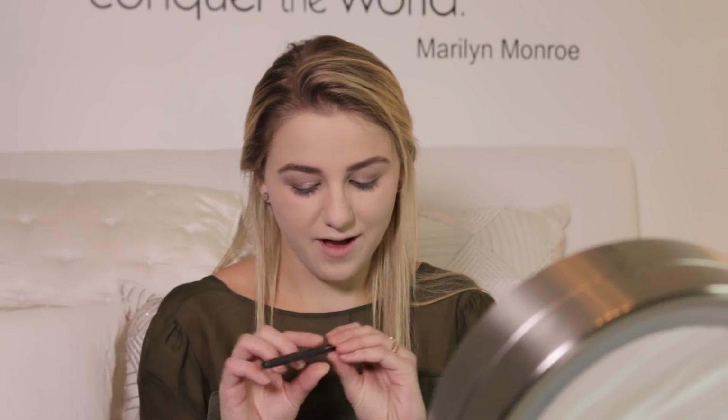So now I'm going to take my Graph Black MAC eyeliner, and I'm going to put it on the inside, on my waterline. Oh god, this part is the worst. I hate it. I hate it a lot. I can't do it. And now on the bottom, which is a lot easier than the top. And since I kind of wiped off a little bit of this, I'm just going to apply a little bit more to cover those spots up.